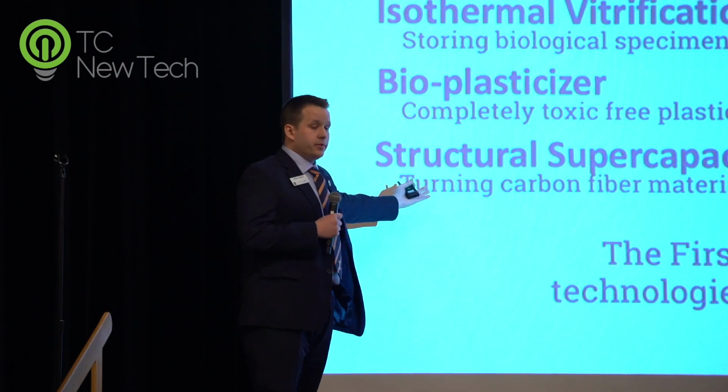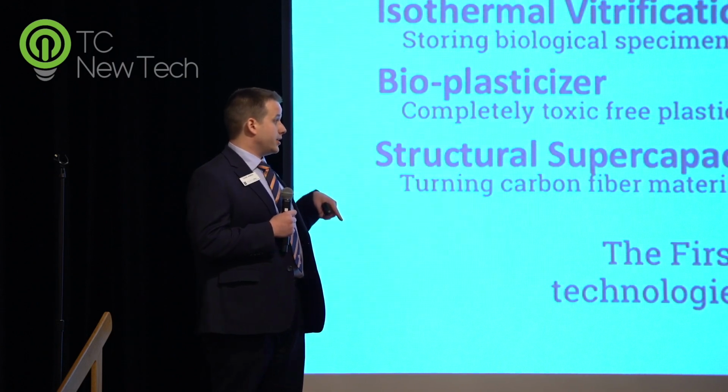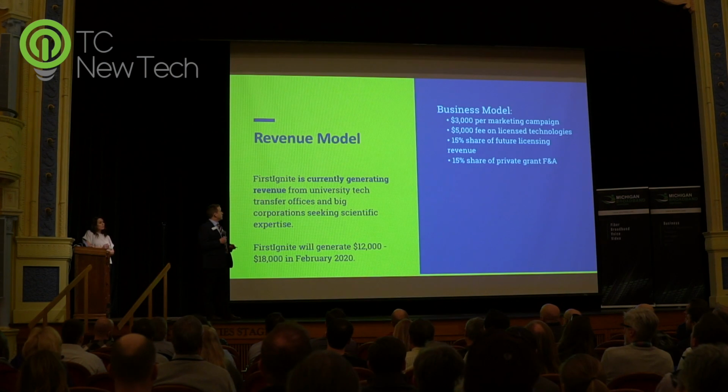This technology, for example, is a structural supercapacitor at Northern Arizona University. That went under confidentiality agreement with a company today that is going to potentially license that technology to work on mobile medical devices for energy storage. We're working with really important technologies, and the work we're doing is really significant and has potential for serious impact.